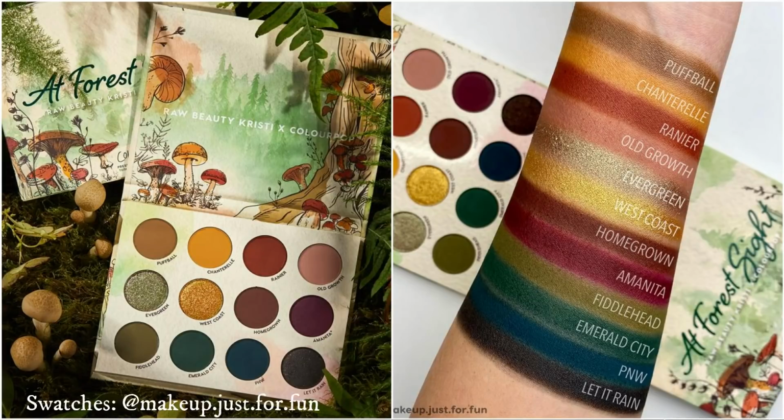Next up, on November 12th, we had the Raw Beauty Kristi collab at Forest Sight, and I thought that this palette looked beautiful, but again, I didn't make it a priority to set an alarm for the launch or for the restock, so I was never able to get my hands on it. Now that enough time has passed and the excitement's died down, I'm pretty sure I have these colors in my collection anyway, and I'm just feeling like I don't really need it at this point.